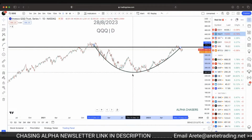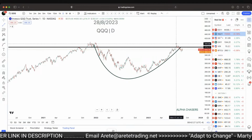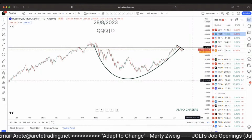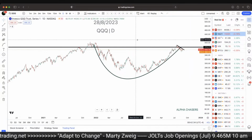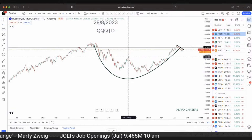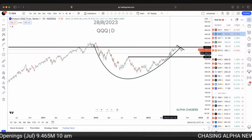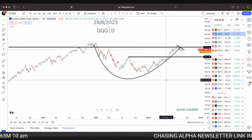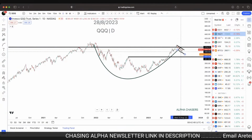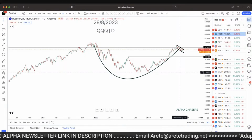All right, that sure looks like a cup to me. This is a perfect cup and handle. Just deal with it. Whether you think it is or it's not, or you think we're going back down, I don't really care. But if you're going to be a technician or you're going to use technicals, that's a cup and handle, period. All right, so it's there. Now, whether or not that fires, we can just clone these, all right, and go from there, okay? So this is what we have.